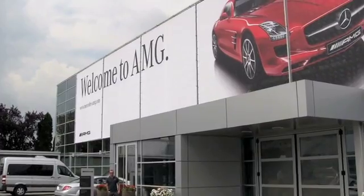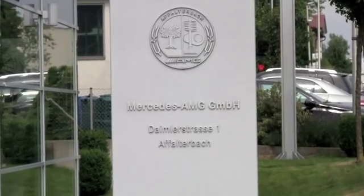I've traveled around the world with the SLS AMG, but I've never been invited home. Now, today is the big day. Here I am at Affalterbach, slightly north of Stuttgart, the home of AMG and the SLS. And I'm really happy to be here.